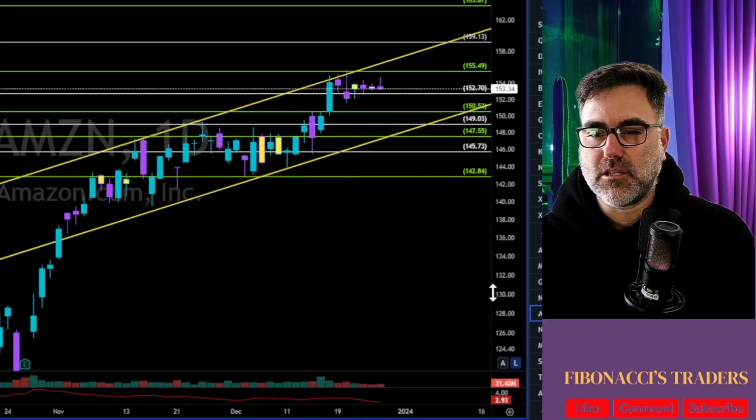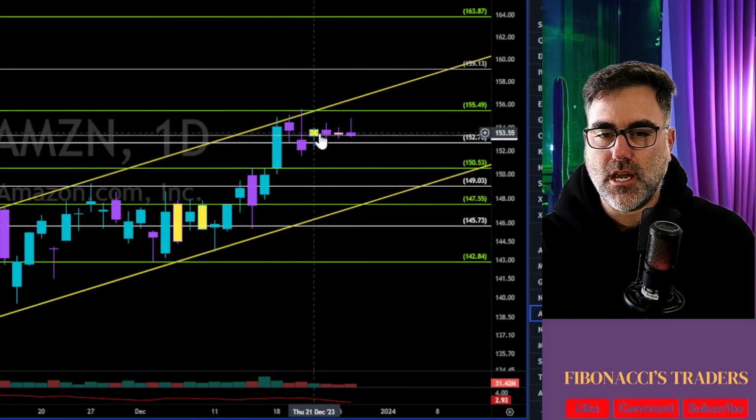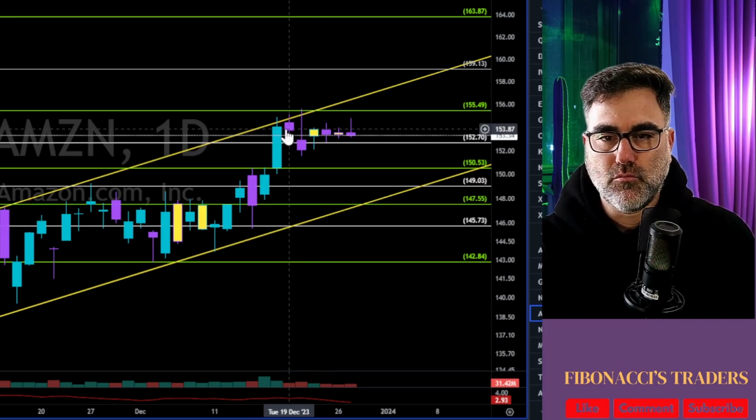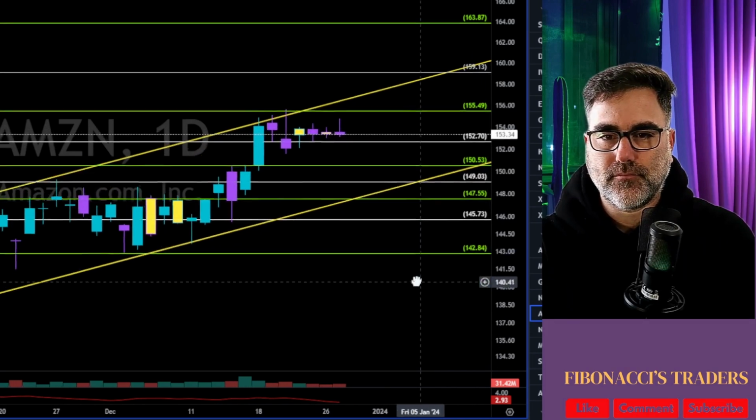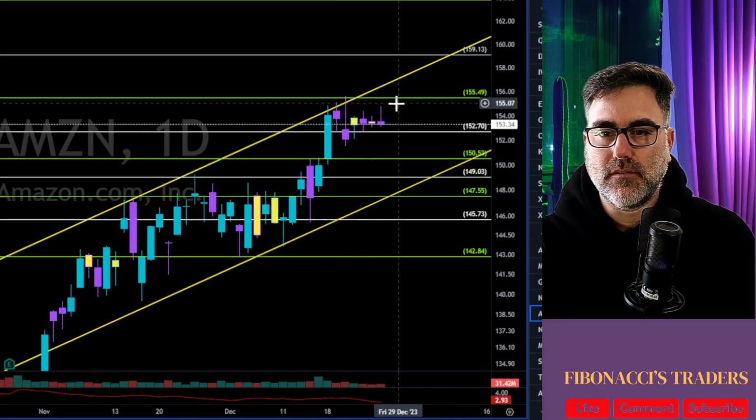Amazon, not much of a movement. As you can see, nothing much. Doji after doji. 1, 2, 3, 4, 5, 6. 2 more days. And then we will see a movement.